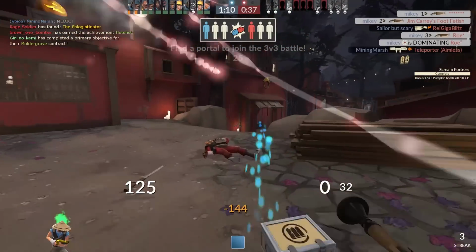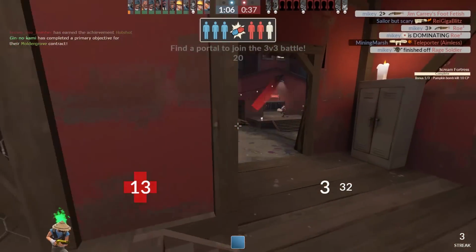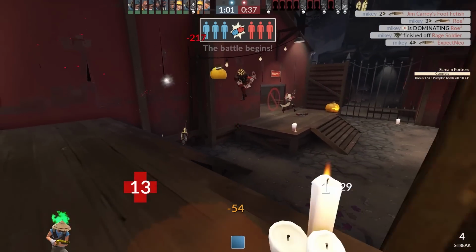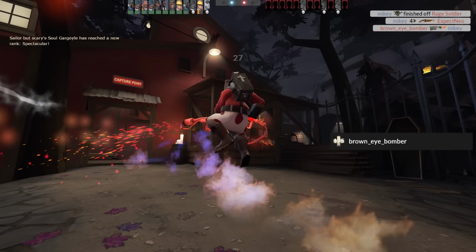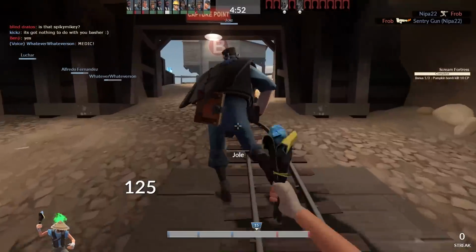That 3v3 map as well is super fun and something really different that I don't think I've ever seen in the game before. Combining my favorite game mode, King of the Hill, with a more serious 3v3 situation in a really cool underworld type map was a really cool idea, and I'm glad it made it into the game. I really do enjoy that map.